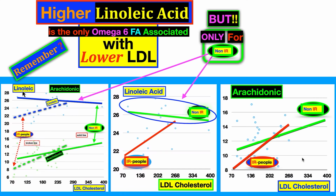So here we have linoleic acid, but it only decreases. As we have increasing linoleic acid over here on the left, we will have a correlation to lower cholesterol. Higher linoleic acid correlates with lower LDL only in non-insulin resistant people. It's not true in insulin resistant people.